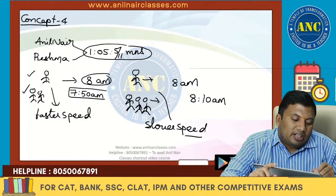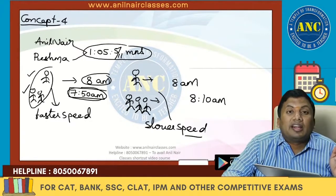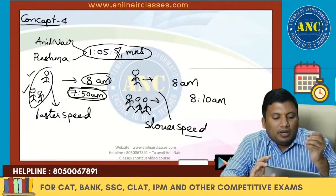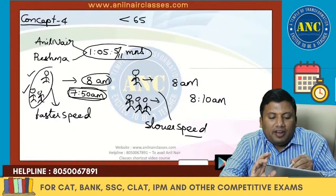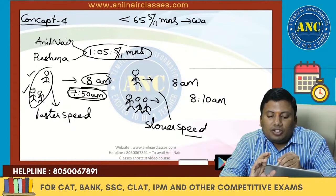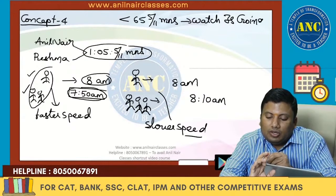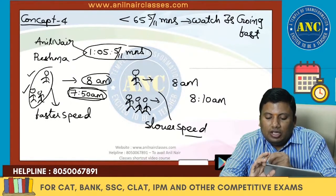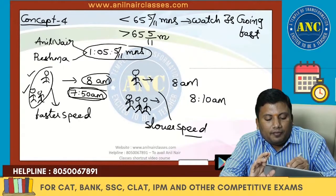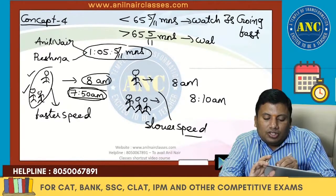If the coincidence time is less than 8 a.m., that means these both are traveling at a faster speed. Less than 65 by 11 minutes. Faster speed means the watch is going fast. Greater than 65 by 11 minutes, after 8 a.m. they will meet, that means the watch is going slow.